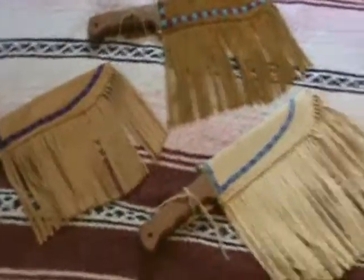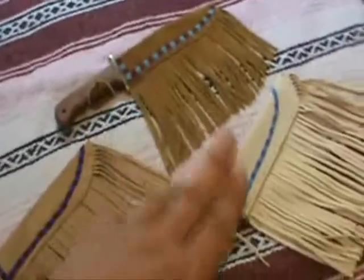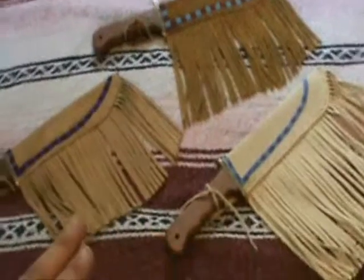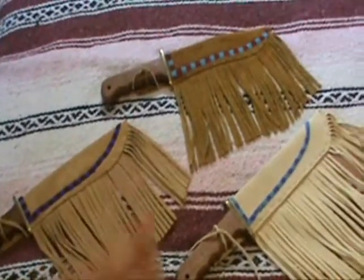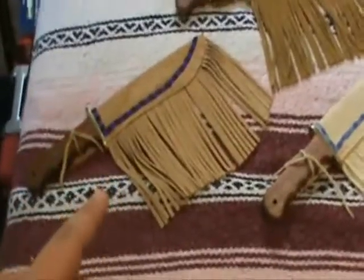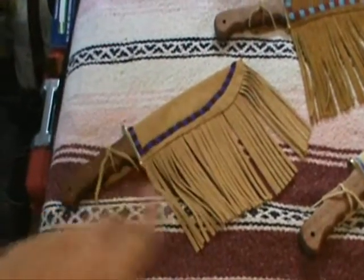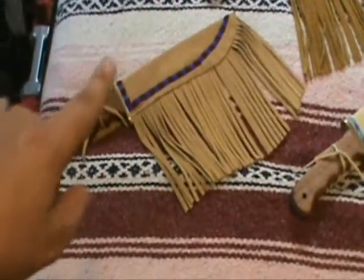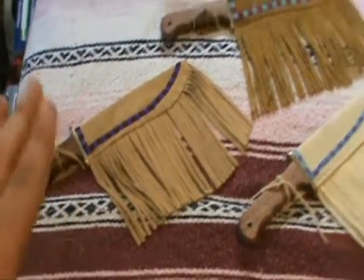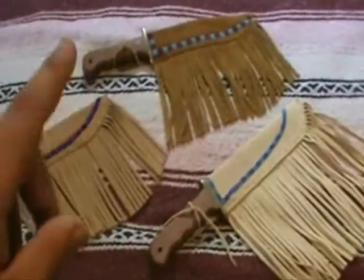So these are the types of knife sheaths I sell. Now, of course, it's just the Bowie knife sheath, for example. I make sheaths for different size knives, frontier knives. And all you're going to need to do is send me an outline of your knife, the whole knife handle and blade and hilt. Just draw on a piece of cardboard the whole knife outline, and send it to me in the mail.